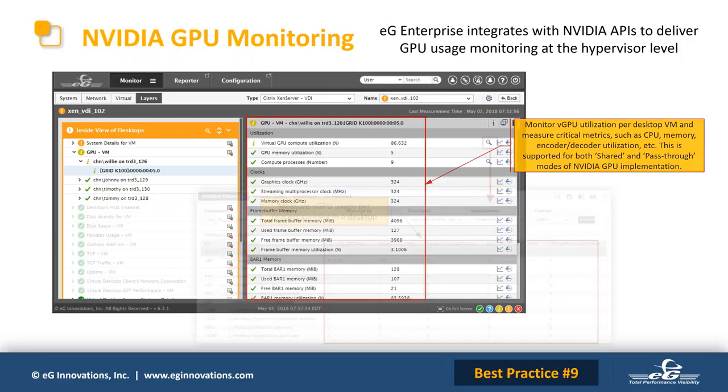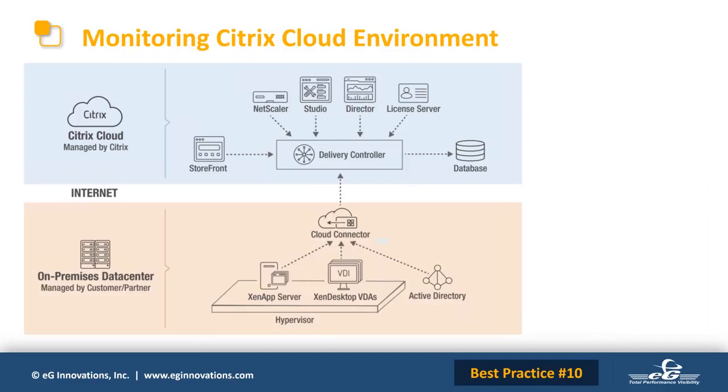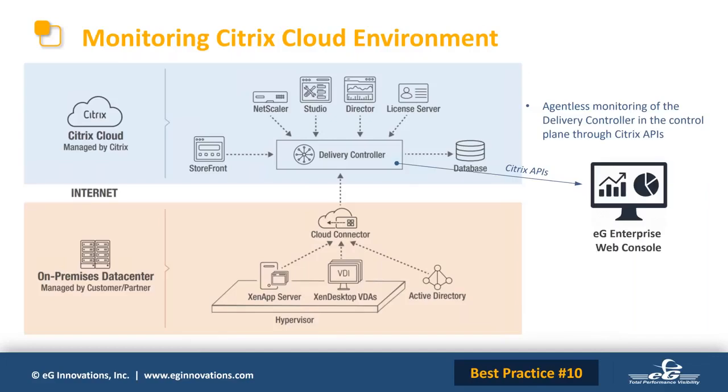Cloud delivery. So this is, again, something Amar touched on in the beginning. Cloud delivery is becoming more and more a reality. Cloud workspace is becoming more and more popular. How do you manage your environment when half of it is in the cloud and the other half is in your environment? You need to have a single pane of glass that provides you the ability to track what is going on in your environment comprehensively, at the same time understand what is going on in the cloud delivery controller.